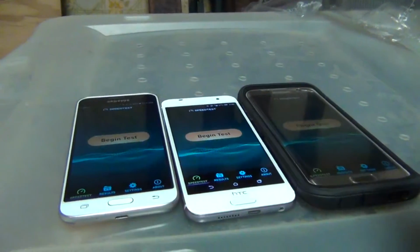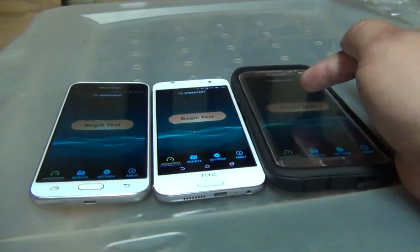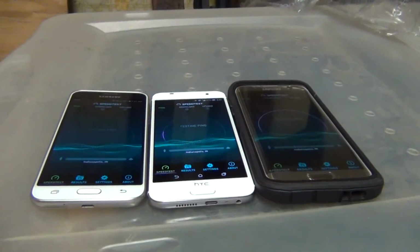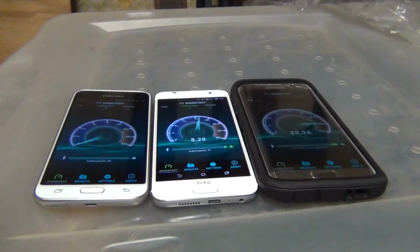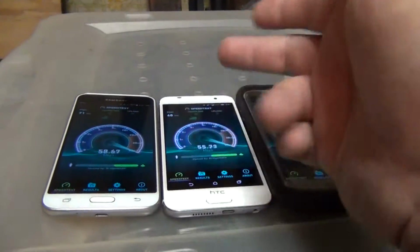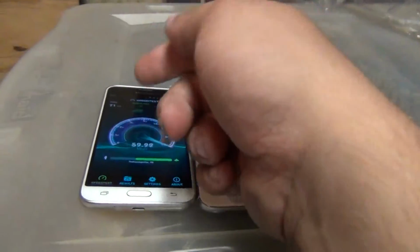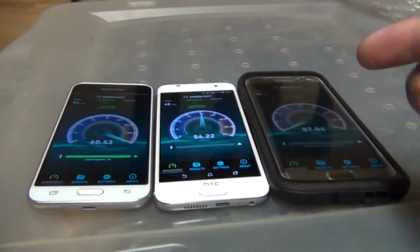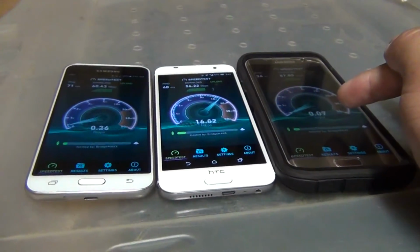So let's do some speed tests. Verizon on the right. Here we go. Indianapolis seems to have a pretty good server too. Alright, so we are getting 70 megabits. We're getting 55 megabits. We're getting 60 megabits. Remember, these are unloaded towers at the moment. Looks like we almost got 100 megabits per second down.